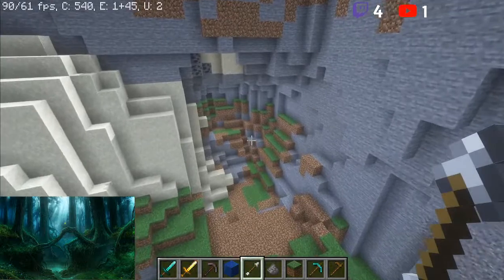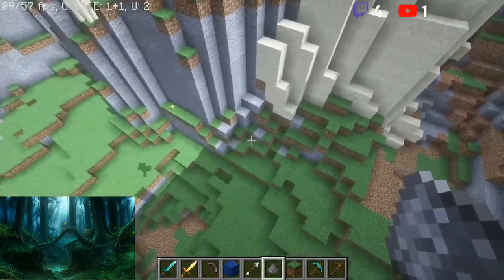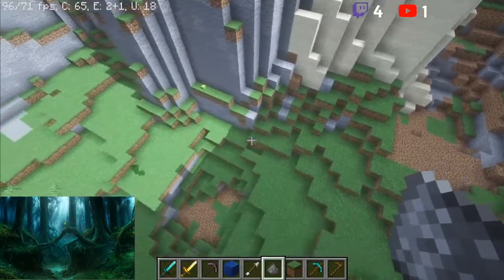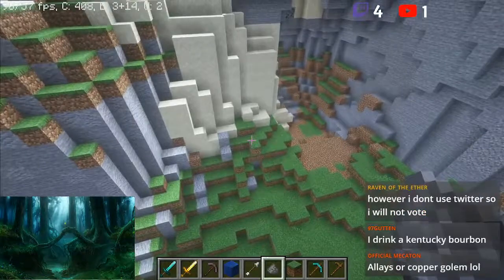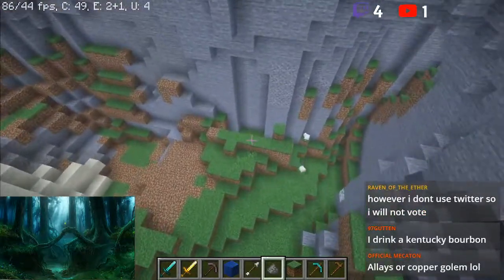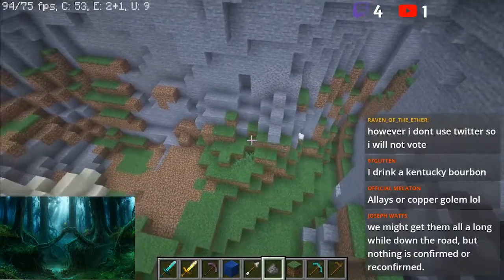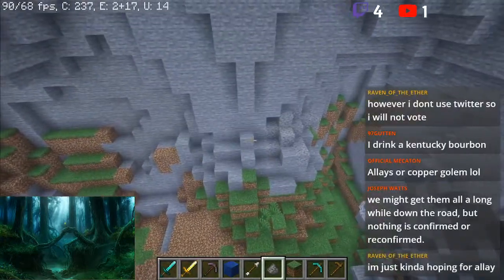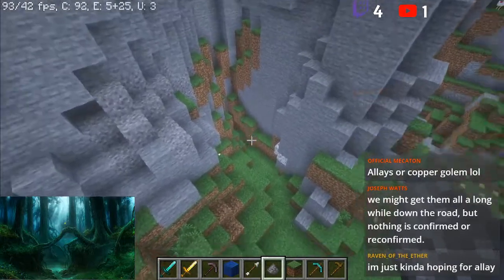Oh, honestly, I don't want to spoil things. The mob that was announced today is going to be my pick, for reasons that I play creative mode. I do not play survival, so none of the other stuff really benefits me that much. But the new mob they talked about today comes with more blocks.